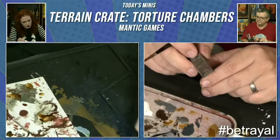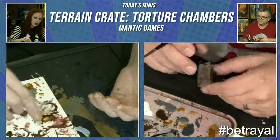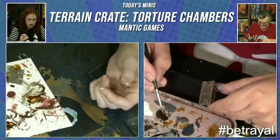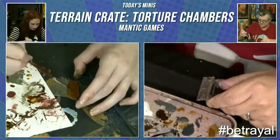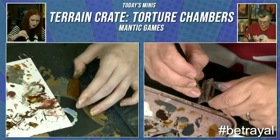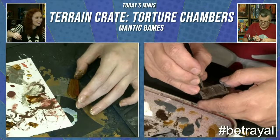What are you working on at the moment? I am working on the coffin while this dries, so my painty fingers don't ruin everything. I'm just trying to darken up bits and then probably go over my little blood stains on the coffin. Because my brain says they're just reusing this coffin.